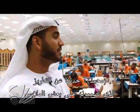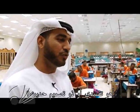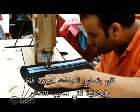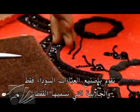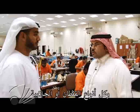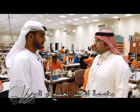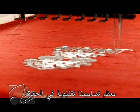So, Mohammed, tell us about the embroidery that you do on some of your clothes. Are they traditional or are they modern designs? We are only manufacturing black abaya and jalabiya, which we call kuftan. And all kuftans or jalabiya are for Gulf people or Arab people. Most of our design, I think, is traditional dress, really.